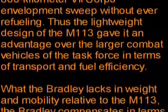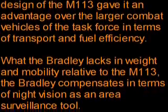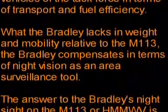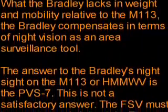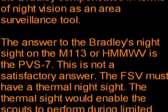Thus, the lightweight design of the M113 Gavin gave it an advantage over the larger combat vehicles of the task force in terms of transport and fuel efficiency. What the Bradley lacks in weight and mobility relative to the M113 Gavin, the Bradley compensates in terms of night vision as an area surveillance tool.